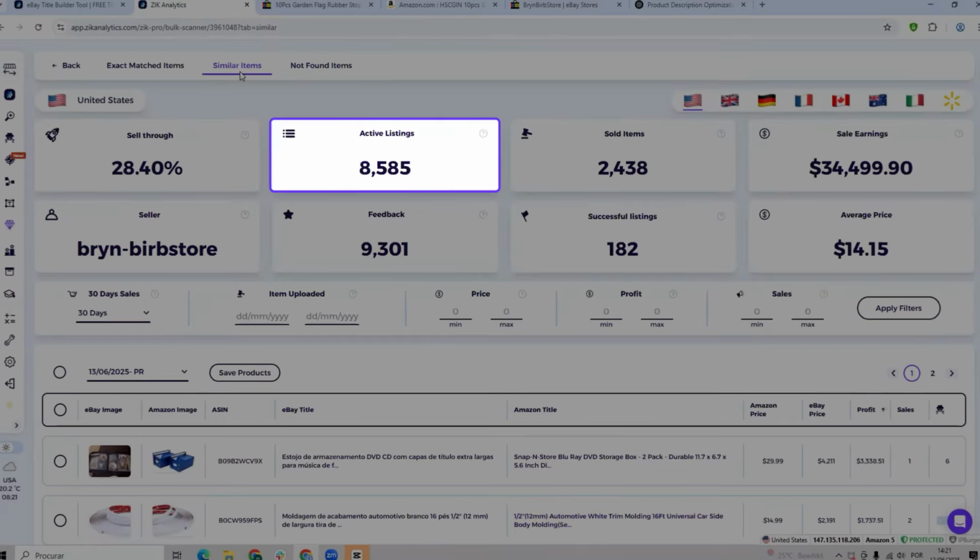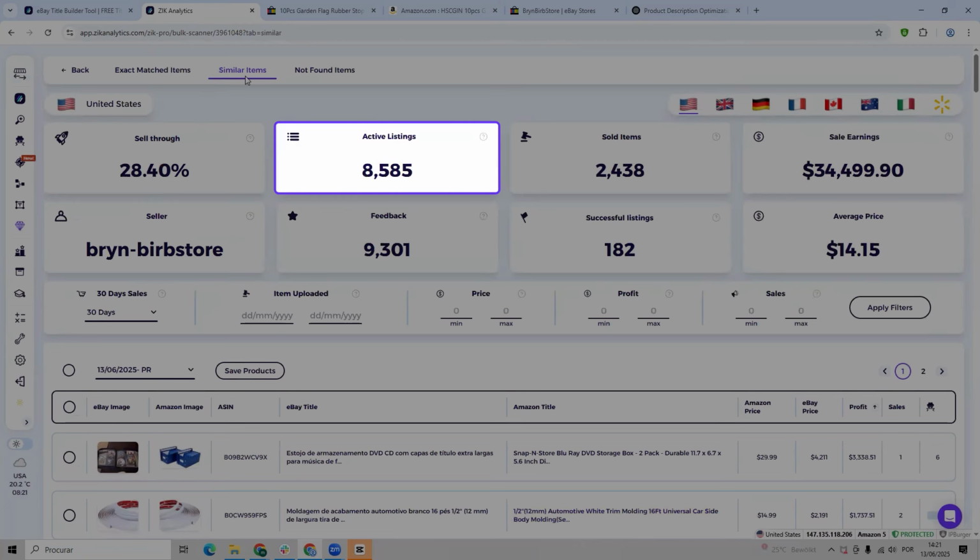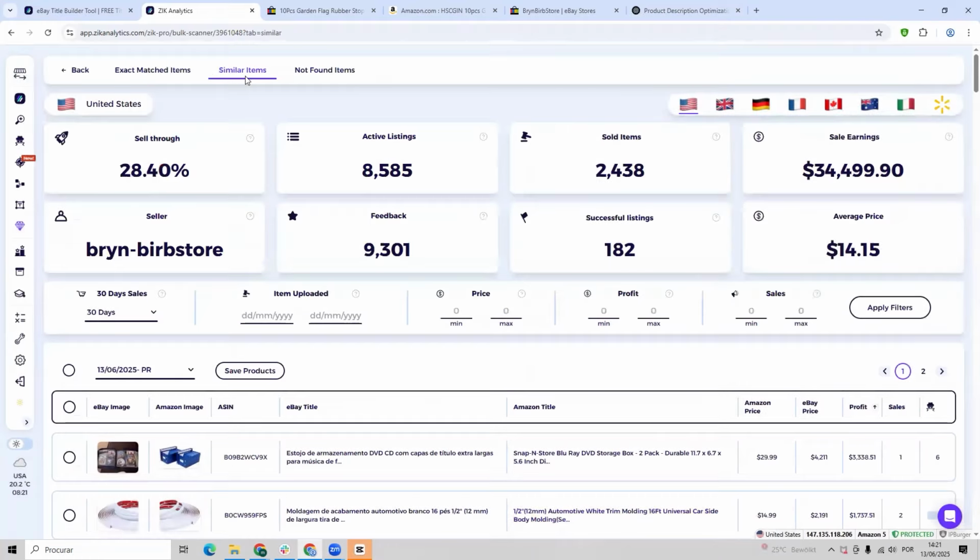So I just showed you how to find hidden gems manually. Now let's make it even easier. As you can see, this dropshipper has nearly 9,000 products listed in their store. Manually adding 9,000 data-backed winning products would take a huge amount of time, and in many cases, it's simply not possible.